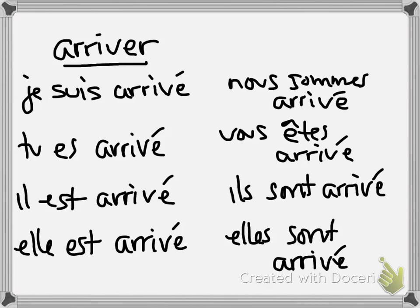Now, with the être verbs, there's one slight difference, and that is that with the past participles, you have to have agreement, just like adjective agreement. So, if I'm talking about a girl, I have to say elle est arrivée, add the extra E. For ils sont, I have to add S because it's plural. For elles sont, I have to add an E feminine and S plural.